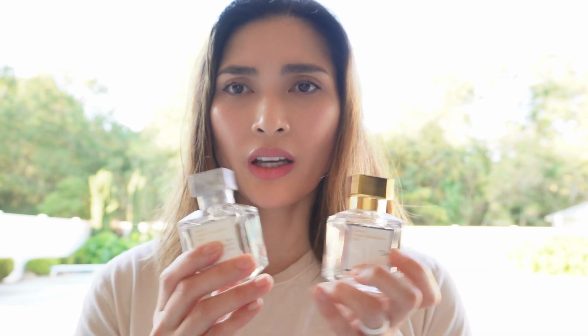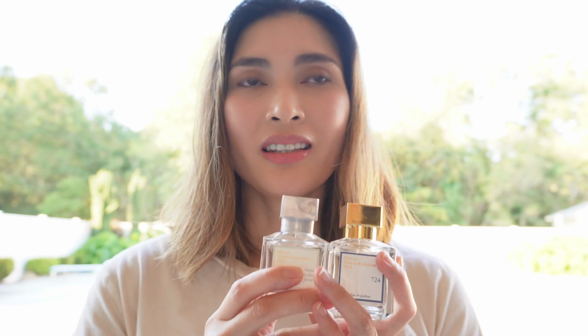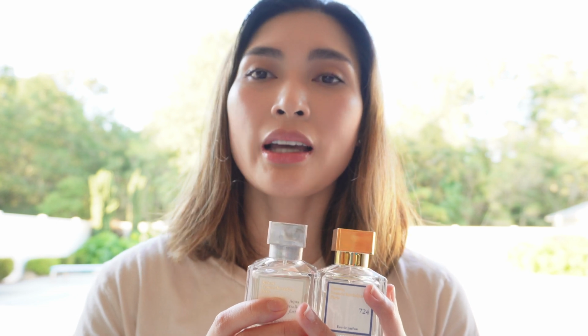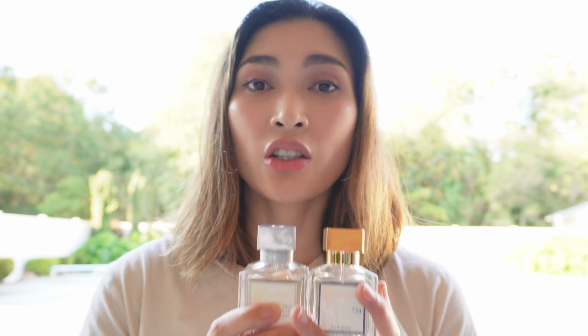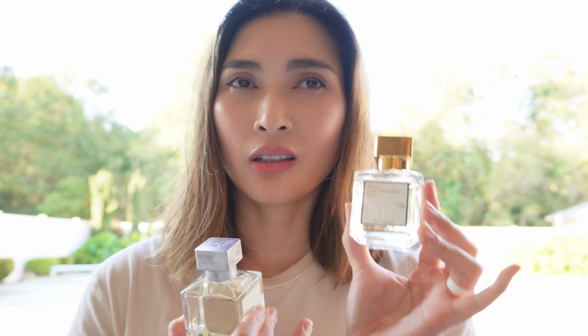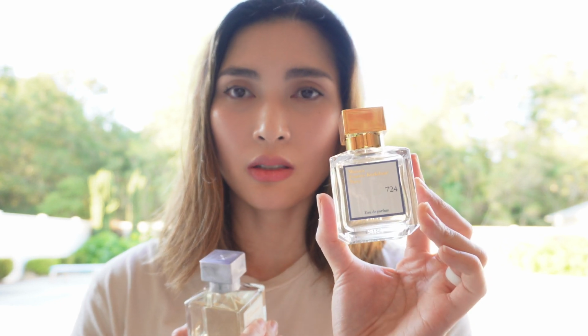So let's just compare these two, because I think these two come more head to head, the Forte and the 724. In terms of performance, how long it lasts on your skin, how long it wears, it's about the same. The sillage is very different. This one is very musky, like what I said. I think the most dominant scent you will smell on this one is the muskiness plus creamy florals, a little bit of that smoky orange sweet juice.